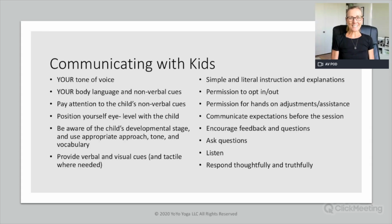So communicating with kids, we want to be aware of your tone of voice. You want to be aware of your body language and your nonverbal cues. And that's when you're talking and also when you're listening, you want to be mindful. If I'm looking around the room with my arms folded while you're talking to me, it's probably going to be a pretty strong indicator that I'm not really listening or paying attention to you. But if I'm sitting and I'm not fidgeting and I'm making direct eye contact with you, or even nodding along to show that I'm giving you that nonverbal response that, hey, I'm listening, keep going, then you know I'm engaged, you know I'm listening. So that's a perfect example of that.